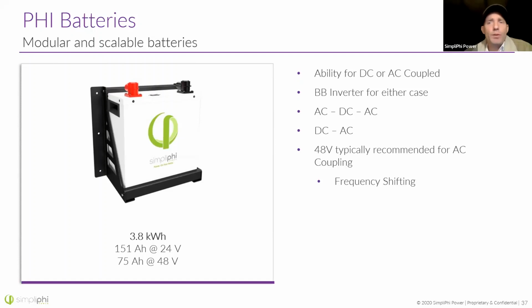This battery is able to be either AC coupled or DC coupled. You need an appropriate battery bank inverter in either case. If it's DC coupled, you need to make sure that you have an appropriate MPPT built in that's capable of setting the correct charging rates for this battery, which charges at a rate of C/2. So for a 48 volt system, that would be 37.5 amps of current. Typically we recommend that people use 48 volt, and that's really becoming the prevalent voltage for home-based systems.